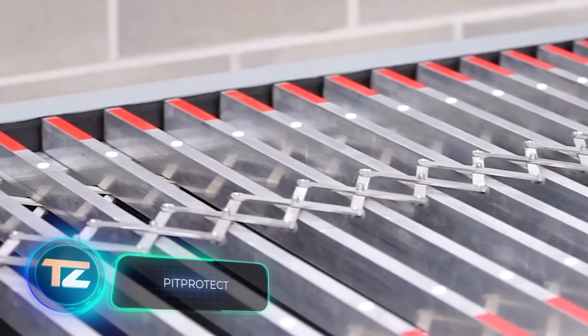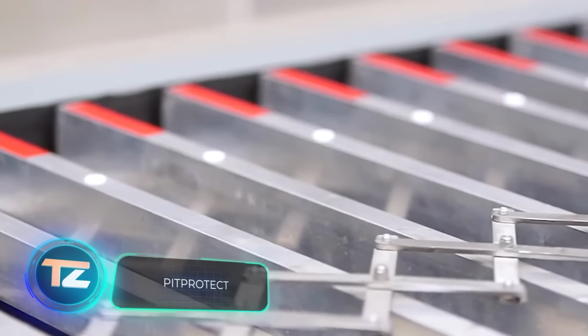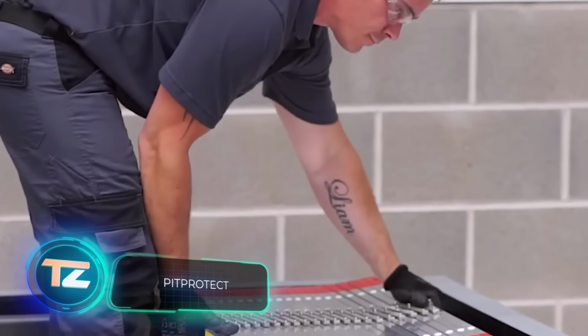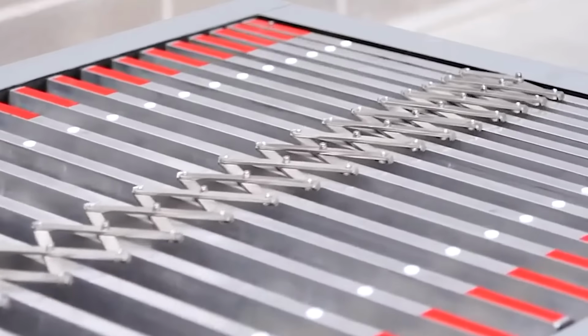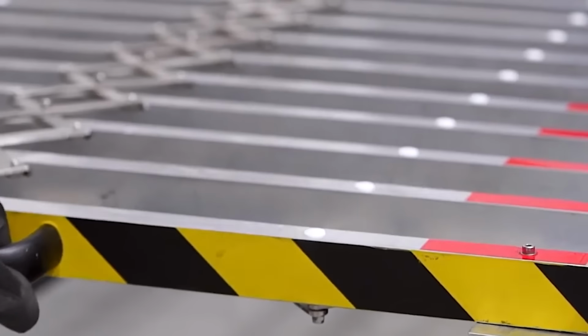We don't know how often people fall into inspection pits, and probably no one ever counted, but the creators of the Pit Protect project say that this problem is common and can be prevented.